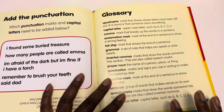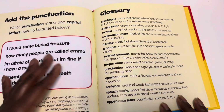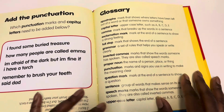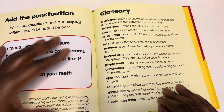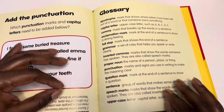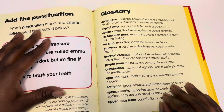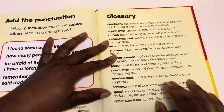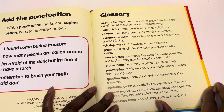I also find using books like this helpful as a parent, because although we've learned these things and we understand what a capital letter does and why it is where it is and what an exclamation mark is, sometimes when it comes to explaining that to somebody else, especially finding the words to explain it to a younger child, that can be a little bit trickier. We think, okay, how am I going to find the right words to explain this in a way that they'll understand? And so again, it's another reason why I really love this book, and I love the fact that it does have the glossary at the back, where it just summarizes everything that they've learned in really simple terms.